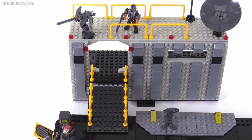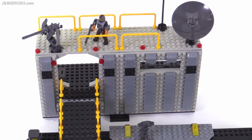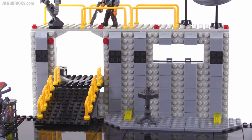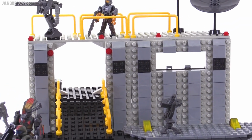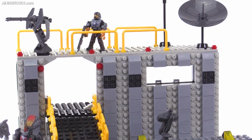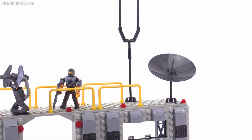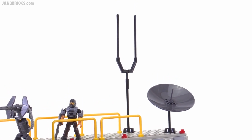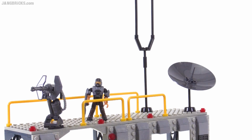The building is actually pretty nice. It's kind of plainish in the front, but it's fairly accurate in its overall motif. They have a nice little ramp that lets you come up to the 2nd floor, and they have plenty of space on the top for posing up there with the satellite dish. There's also a tall antenna assembly there, and also the manable turret.